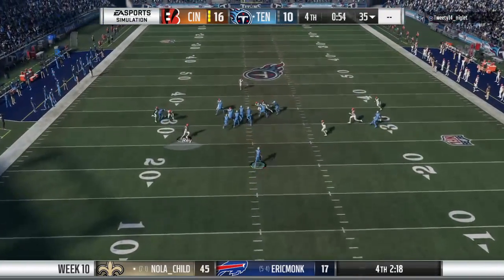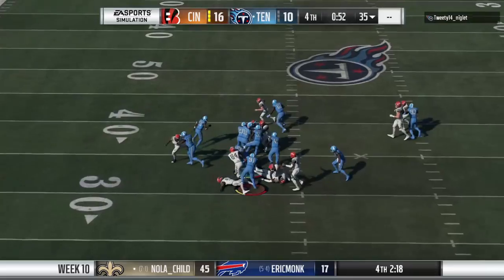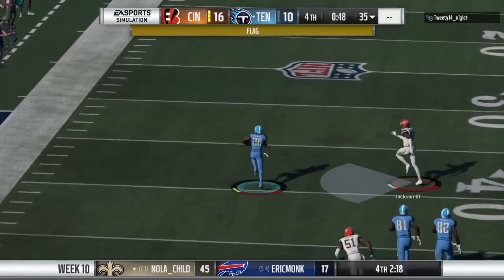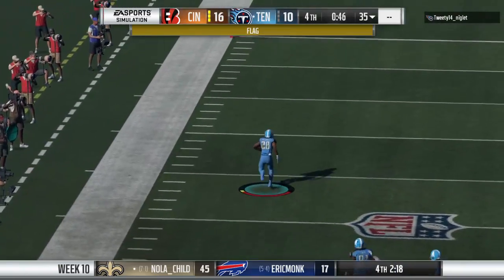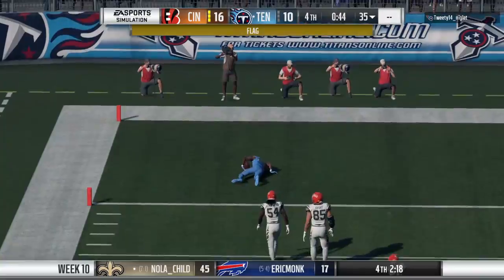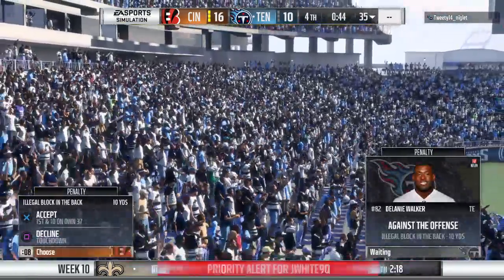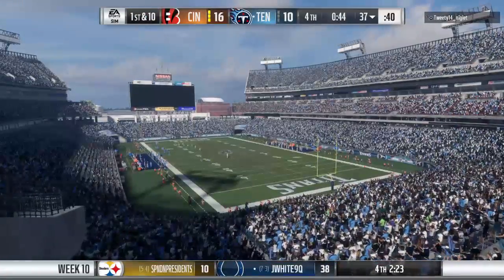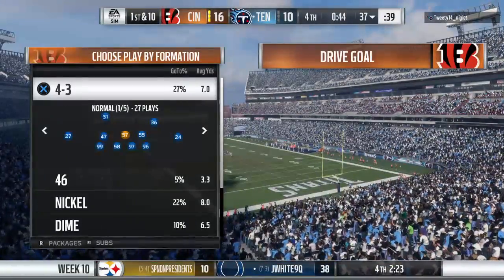This one taken from the 7. And some space here. He's got a convoy, and he might be gone. And he takes it all away, but there is laundry on the field. A flag is down, and I think this one's coming back. I agree.